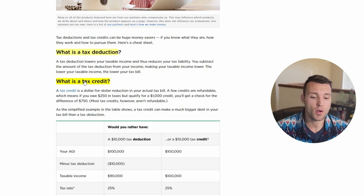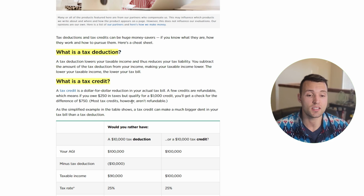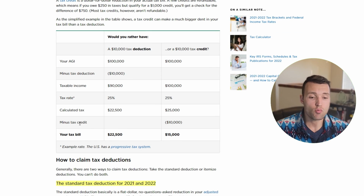And so I'll give you a quick understanding of what this is. This is a good chart that explains it. What would you rather do? Would you rather have a $10,000 tax deduction, or would you rather have a $10,000 tax credit? Well, if you take a look at it, if your AGI, your adjusted gross income, is $100,000 for both of these. If you have a tax deduction of $10,000, that reduces your taxable income of $100,000 all the way down to $90,000, 100 minus 10. And that will give you, if you're staying at the same tax rate of 25%, about $22,500 of taxes, and that's your tax bill.